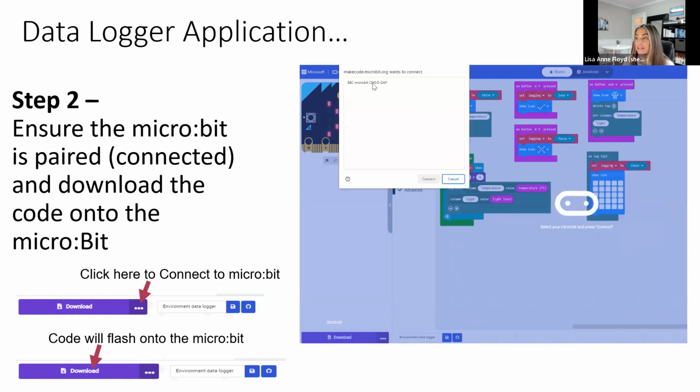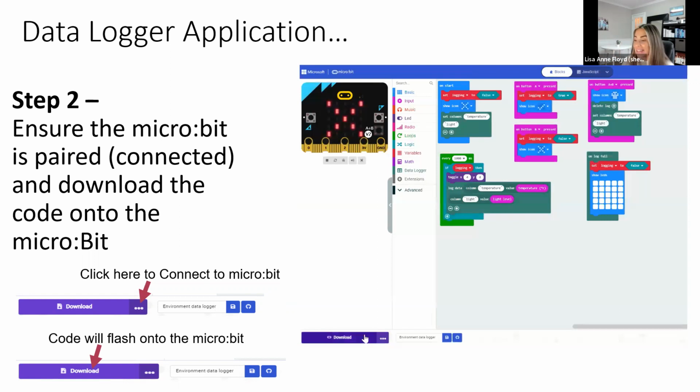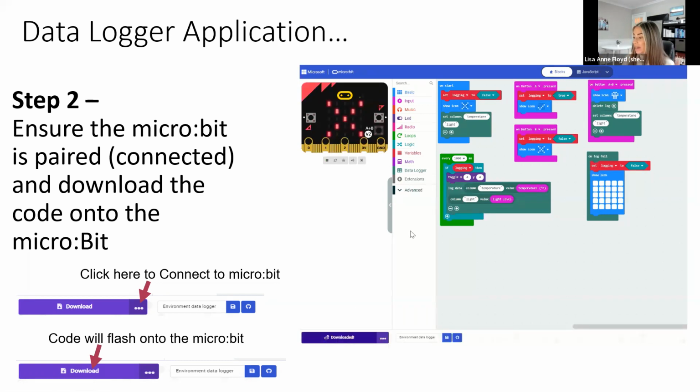Next again, and then in that white dialog window, you'll have to click on BBC micro:bit and then click on connect, and then you'll click on, I believe that was next, and then click on once it starts flashing. You might have noticed the little micro:bit symbol flashing. When it's done, you can download the code onto your micro:bit. If it doesn't work right away, try reloading the window at the top, just refreshing the page, and going through that process again.